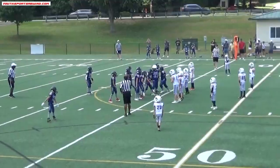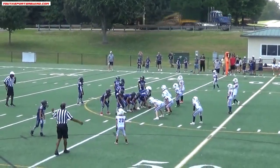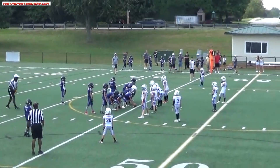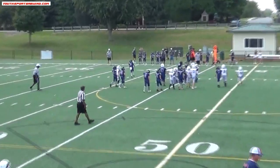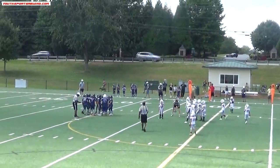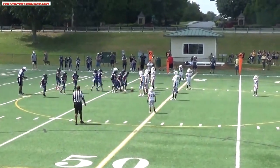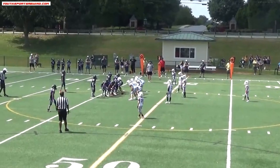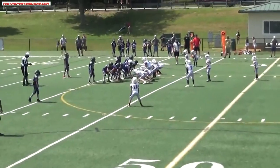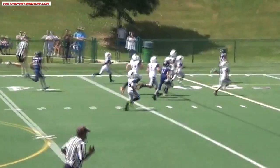Midway. Pass to the left. Take a snap. Taken by number 32, Pete Bowman's going 30. He's going 20.